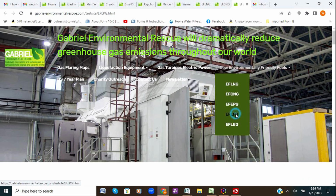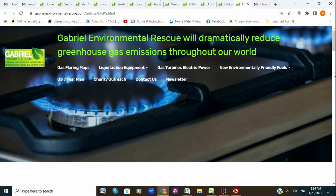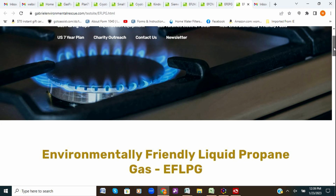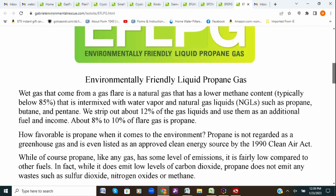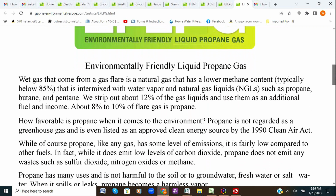The fourth environmentally friendly fuel is EFLPG, environmentally friendly liquid propane gas. EFLPG is already considered an environmentally friendly fuel, and it is not regarded as a greenhouse gas, and it is approved as a clean energy source by the 1990 Clean Air Act.